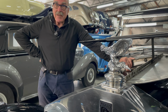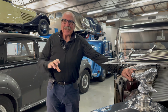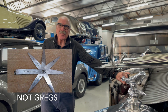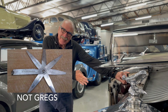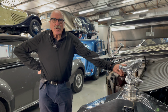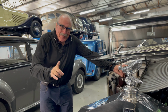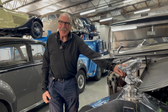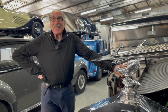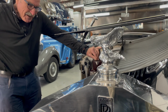Because I managed to buy the correct Rolls-Royce feeler gauges, and they are correct because they are stamped Rolls-Royce 25 horsepower for the toolkit. And in 2012, they cost me £260, but I got them. They were the only set I ever saw for sale. So I wonder if he's still looking in the mirror and saying, I should have bid more.